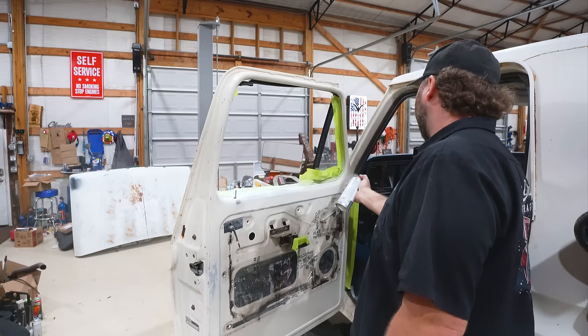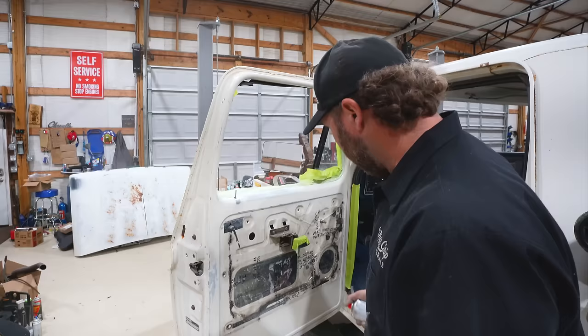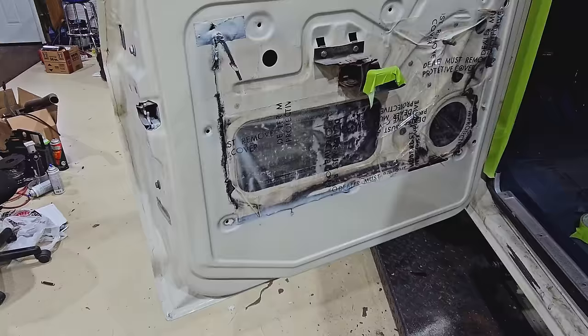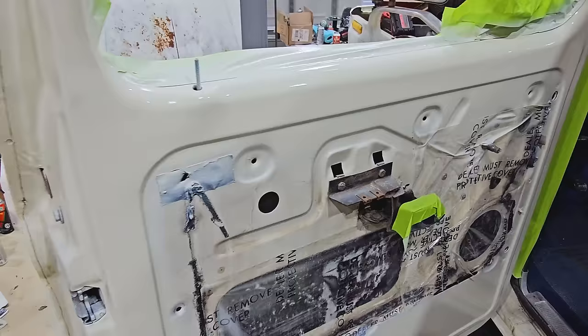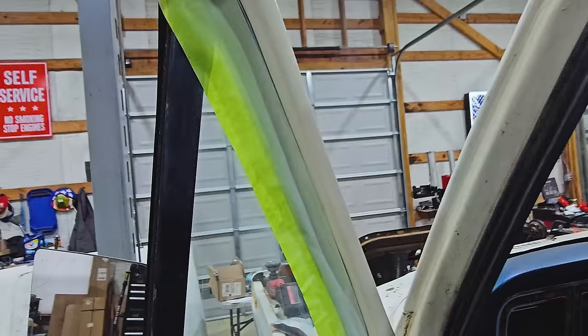I didn't even sand this here. I kind of just feathered it off because we need to blend this back into what's here. There we go. Let that dry for 7 minutes, 42 seconds, and then coat 2 through 14. Guys, about 4 coats in. Got a ways to go. Again, it's not going to be perfect, but it's going to do the thing. It's looking a lot better. And then we've got this feathered off right here. So that just fades into the original color.